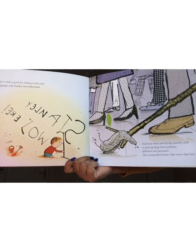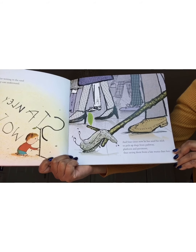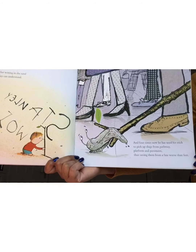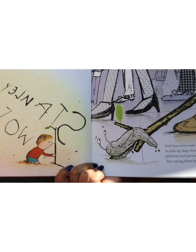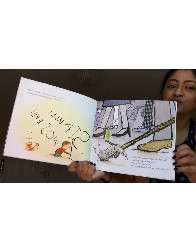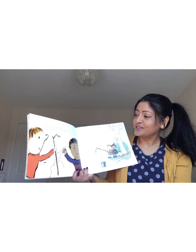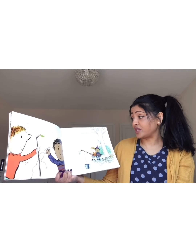And 4 times now, he has used a stick to pick up slugs from pathways, platforms, and pavements, thus saving them from a fate worse than feet. Oh, look at the slug. He looks rather relieved. What do you think might have happened to him if he was left on the path? I can see lots of people are going past. Do you think he might have been squashed? Stanley's friend Bertie had some string, and sometimes they tied the string to the stick's end and went pretend fishing. Because the fish are pretend, no fish get hurt, says Bertie.